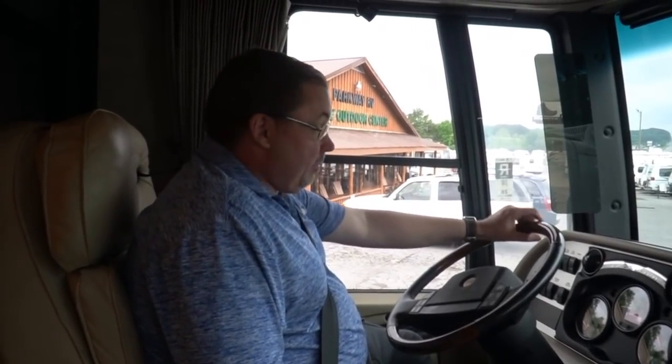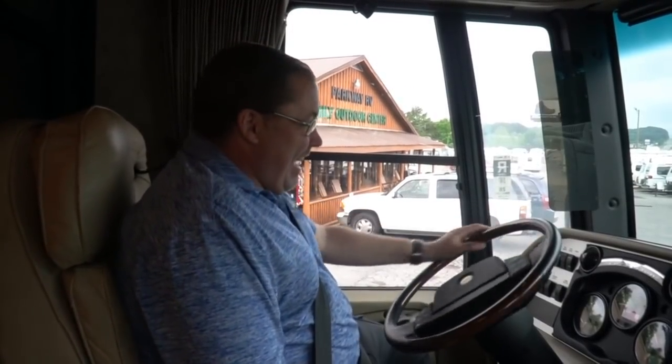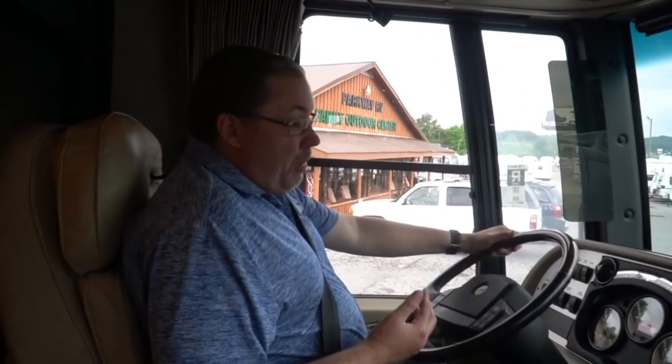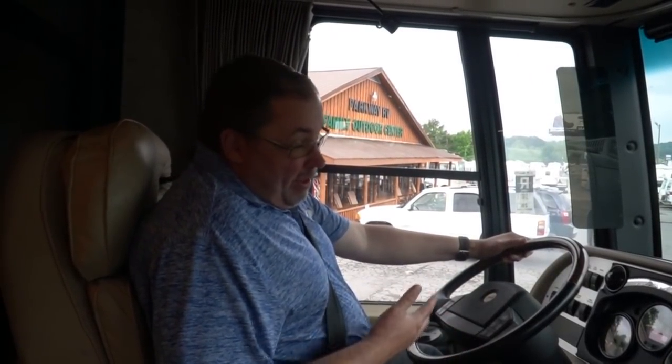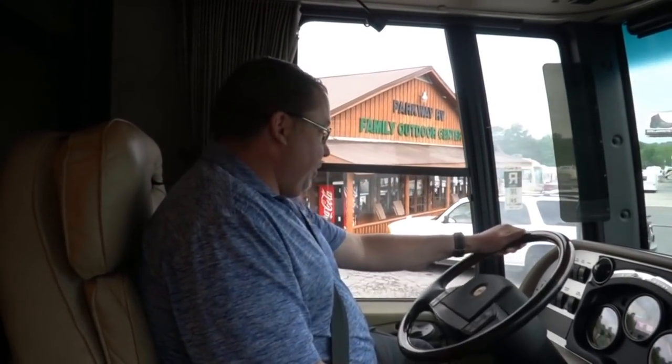Independent front suspension, Spartan chassis, 400 horse Cat, yeah. 42-foot tag axle. And driving a tag axle really isn't that much different than driving a regular Class A motorhome. You just have that extra stability, so it's going to sway less in the wind, and it's going to drive better. Now, it may not turn as sharp, as the downside to that, but what are you going to be doing? You're not going to be spending most of your time turning. You're going to be spending most of your time driving down the highway. So that's where it really kicks in and makes it nice, especially towing something too. But let's go ahead and take her down the road.